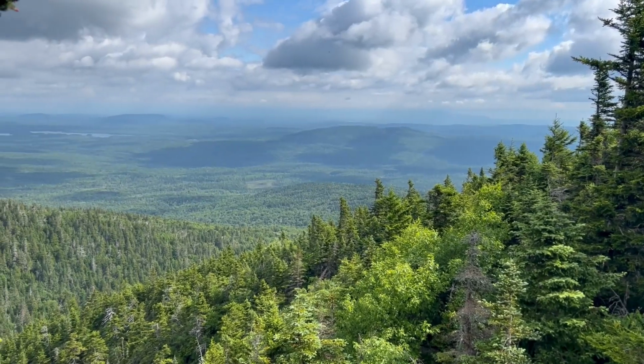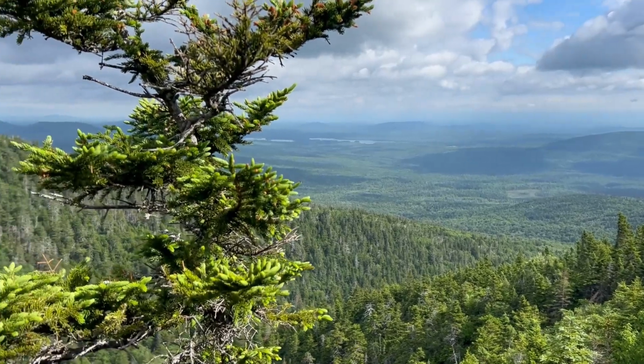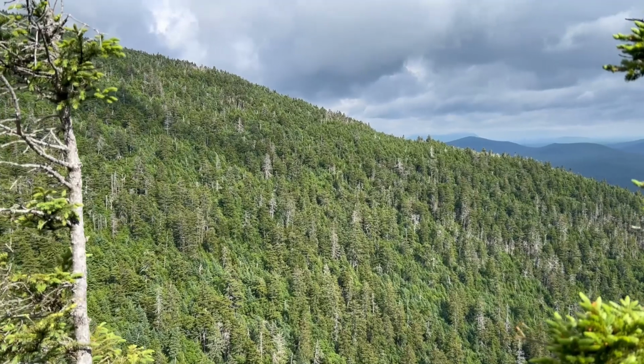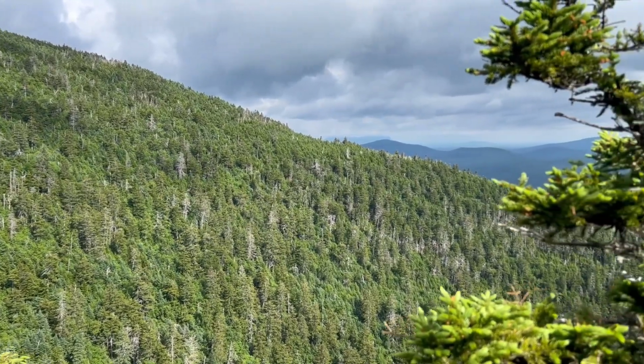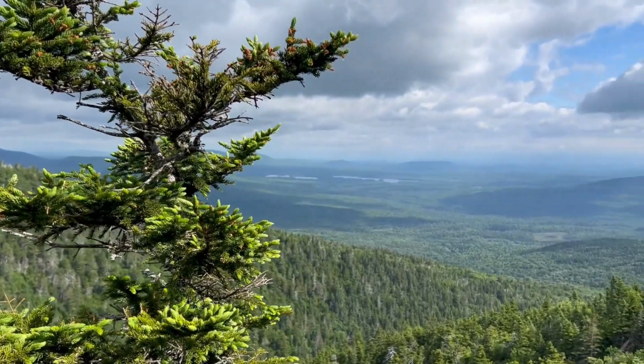So still climbing Whitecap Mountain, and this is a viewpoint. It's really pretty out here. Cloudy, but it's not supposed to rain until 2 o'clock tomorrow morning, which is good because we're tenting out tonight.